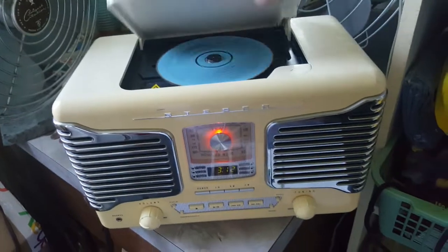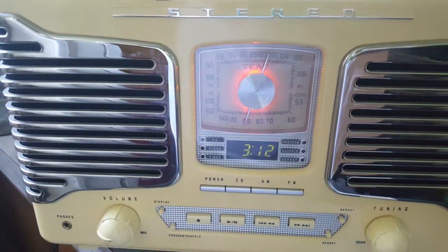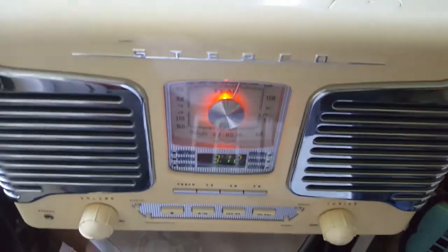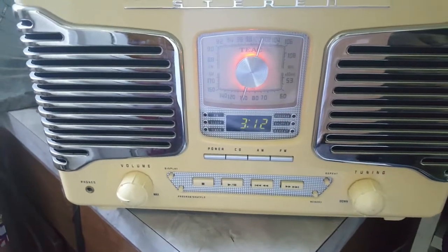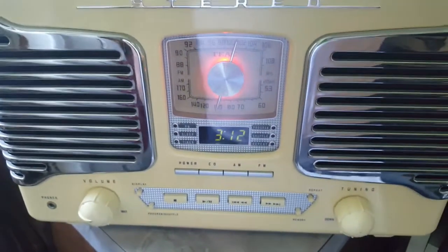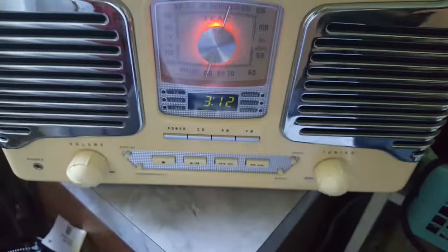Now, unfortunately, I cannot get this to work at the store, so maybe it needs to... No. Okay. You know what? Let me put it... Because sometimes it'll spin and... Okay. Press play. Okay, this is weird. Okay, it did move. Trust me, it did move.